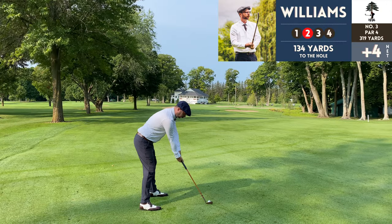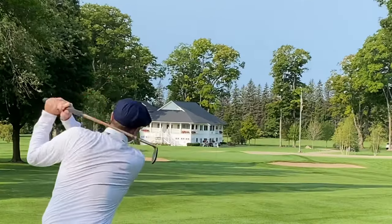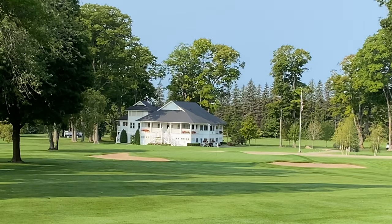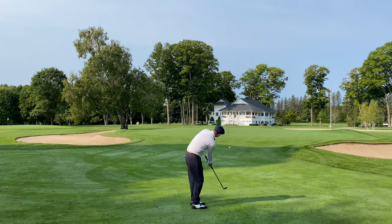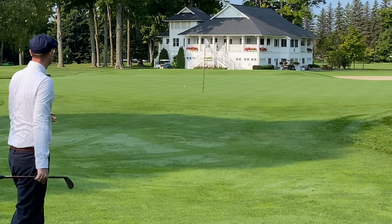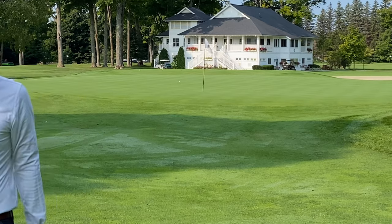Got lucky there, found myself in the fairway. Here's a shot of the beautiful clubhouse. I mean, honestly, every shot here, and I'm talking about every photo I took on this golf course, was picture perfect. It was hard to figure out which ones to use just to show the course, because there weren't any bad ones. You know, that's pretty much exactly what I was trying to do. It still ran out. Hard to get close to that pin.